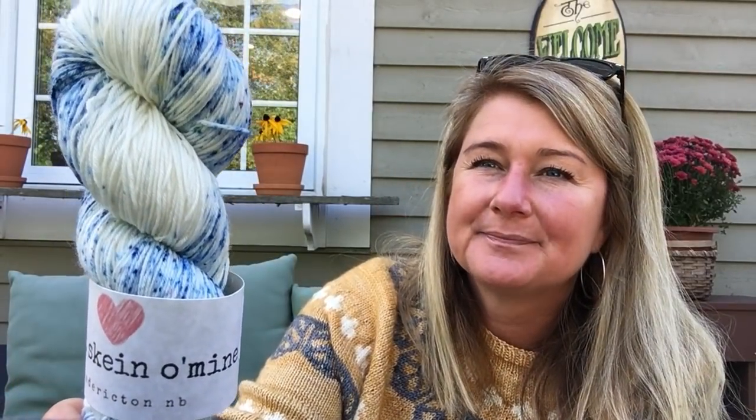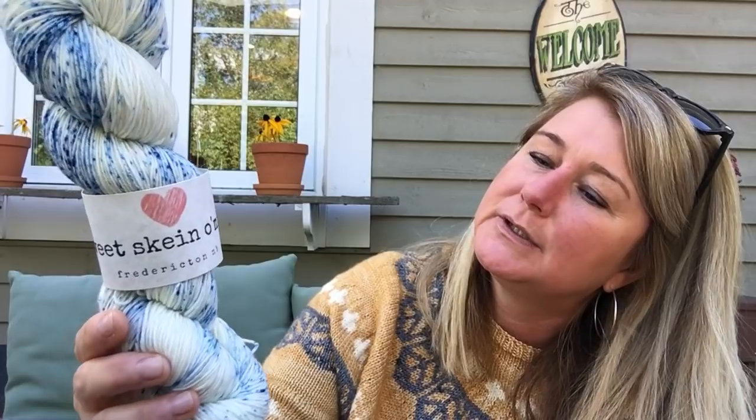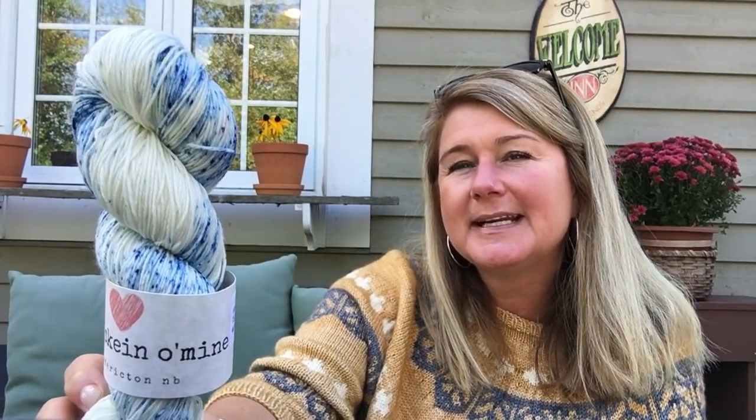Sweet Sally. It's a natural base speckled with blues. I called it Sweet Sally because that was always my nickname for my little girl, Sarah. Well, she's not little, she's almost 16, but I always called her Sally. And she's got the most beautiful bright blue eyes. And so I named this one after her.